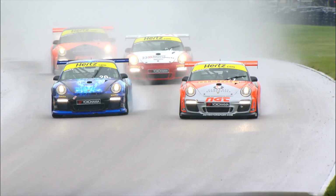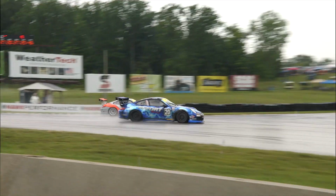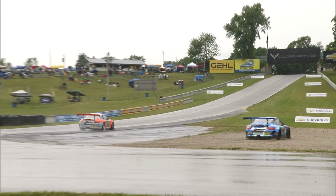And they're side by side down the back straight, with Jursen on the inside, Uri in the blue car on the outside down toward turn 5, John. Let's see which one has the better attack. And again, Uri has misjudged and he's in the gravel this time.